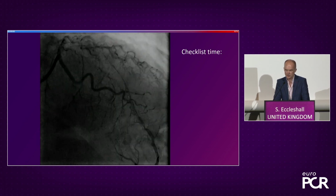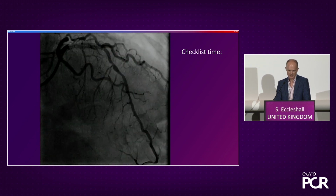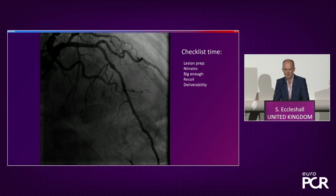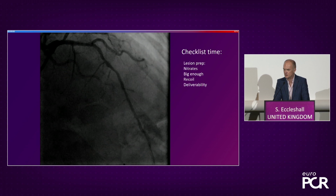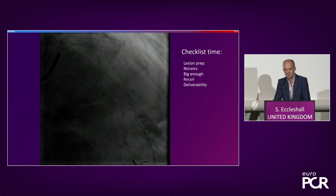So that's the acute result. We have a sort of checklist that we run through when we're doing our DCB angioplasty. The first bit is related to what we've just done, the lesion preparation. Is it big enough? We've given a load of nitrates. Is there any recoil? No. Are your balloons deliverable? Yes.